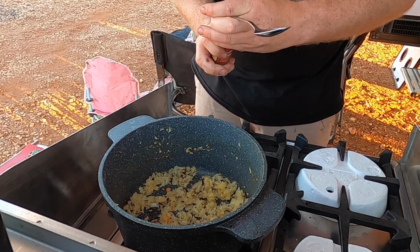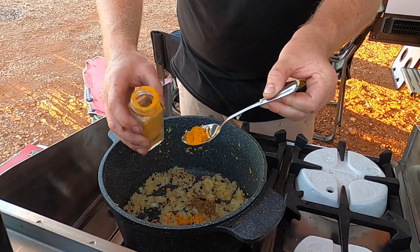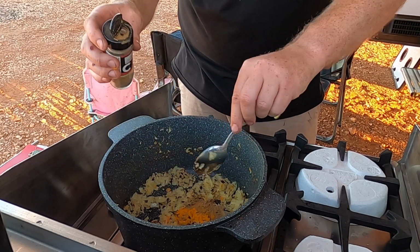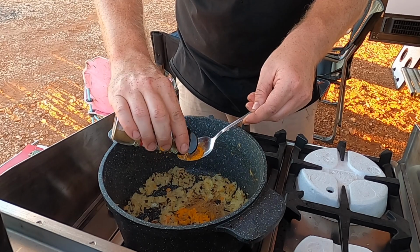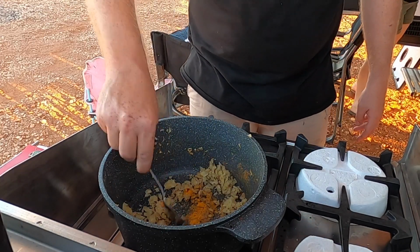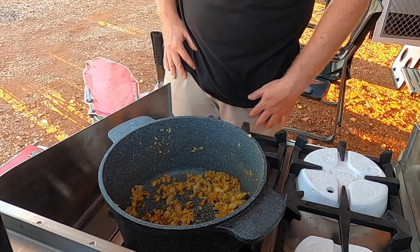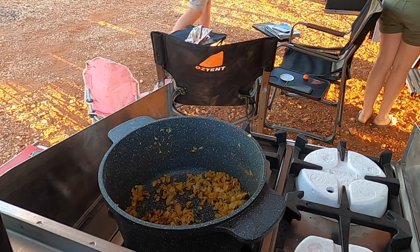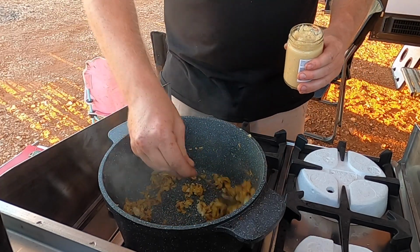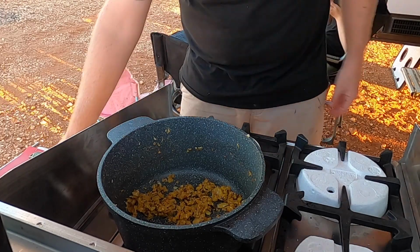Righto, now we're going in with some ground cumin, turmeric, some coriander, and a little bit of garam masala. Oh, garlic. We got the garlic paste? Yep, the garlic paste. Just let that fry off and release all those tasty flavours for a couple of minutes.